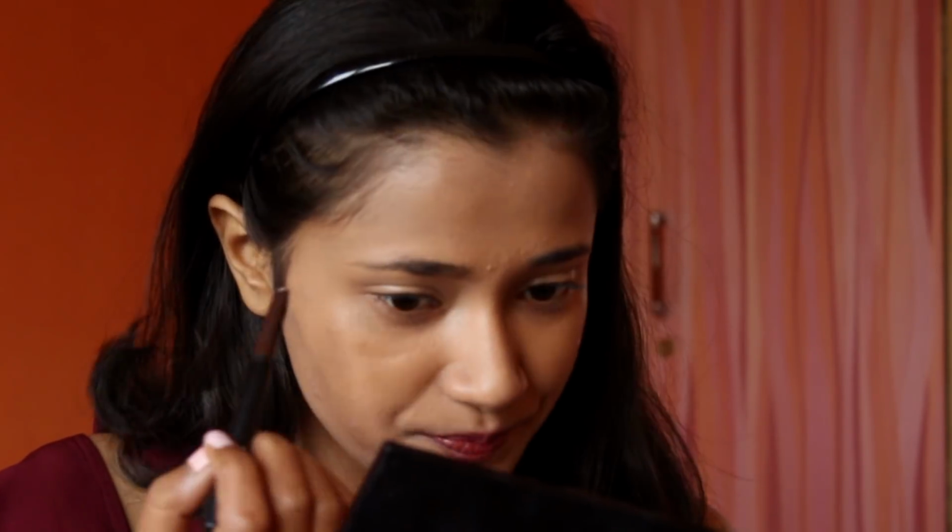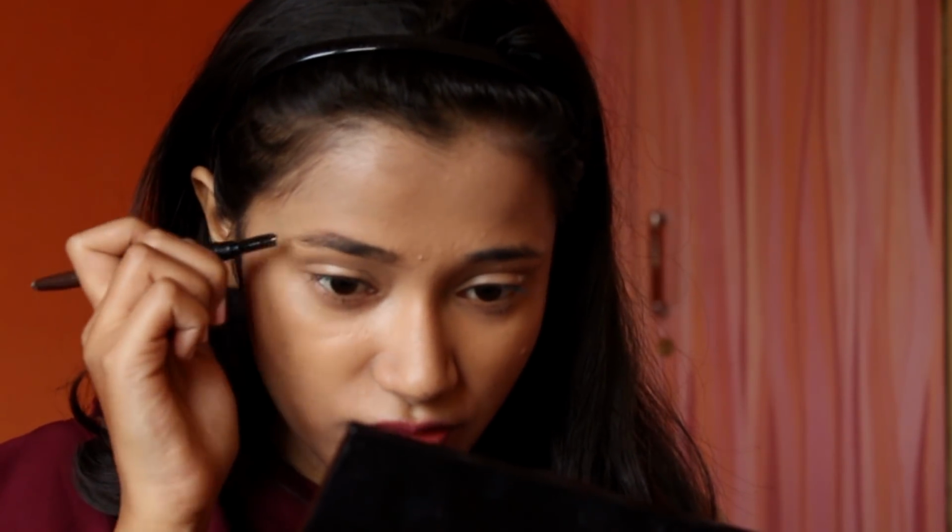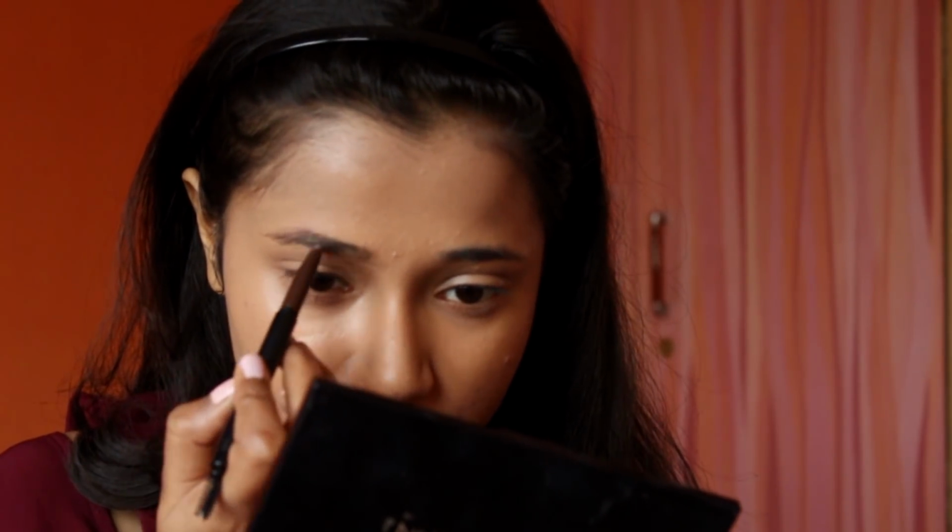Next time I'm probably going to try the grey version of this, because brown does look a little bit fake. My opinion though, it might suit your eyebrows very well. But it's really nice to give your eyebrows a little bit of shape.